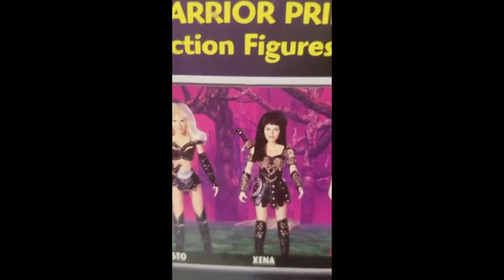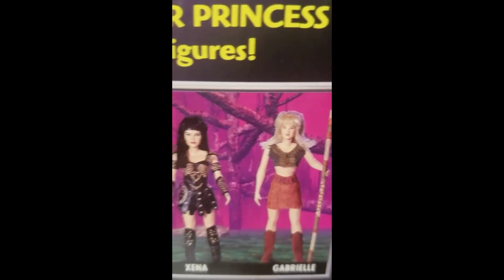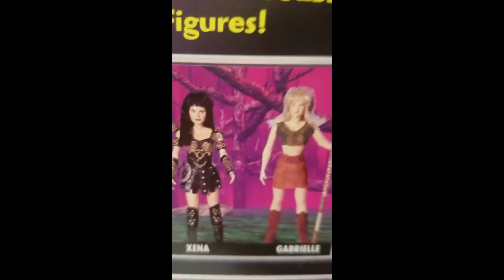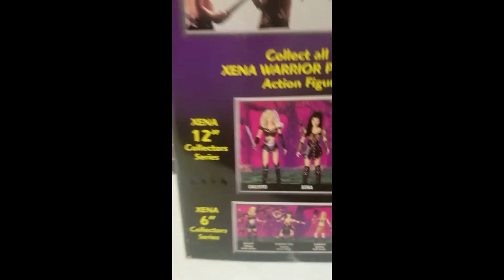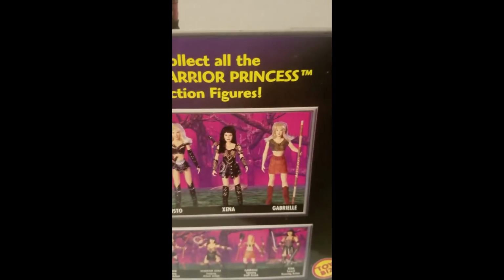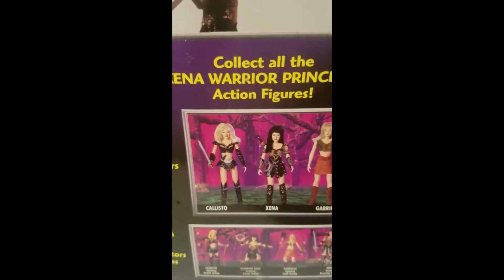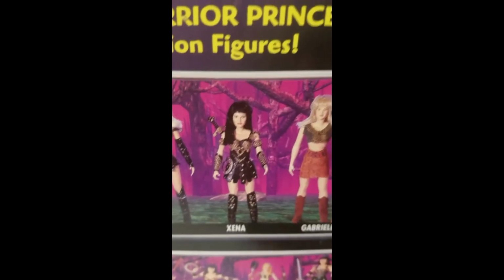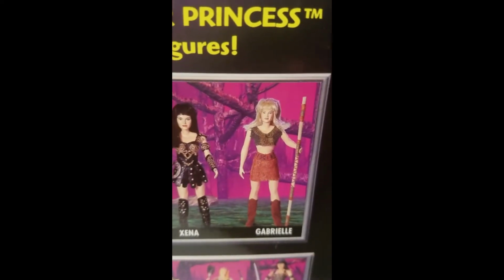Because you look at the picture for the Series 1, and I mean, all three of them are not the best. I think the first series that came out, the first 12-inch series, they weren't the best looking figures. I think they just kind of threw them out there, see if we can make some money, and go from there. And you get what you get. And people loved them. Obviously, they bought them, so they made a couple more series.